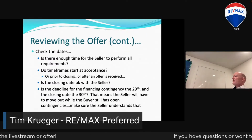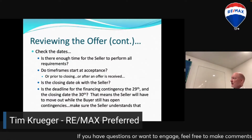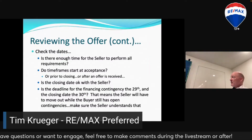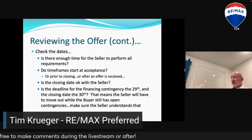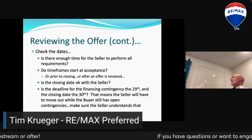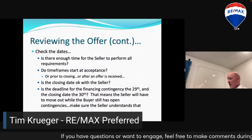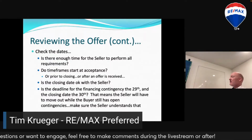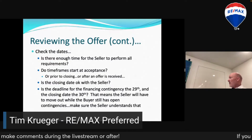Time frames for contingencies. When do they start? Well, typically they start at acceptance, but has anything been modified? Could something possibly start before acceptance? Are things such as the well and septic inspections, are they 15 days before closing? Are they 15 days after acceptance? Or if there's a home sale contingency, do contingencies not start until there's an accepted offer? Just understand that. Is the closing date okay with the seller?